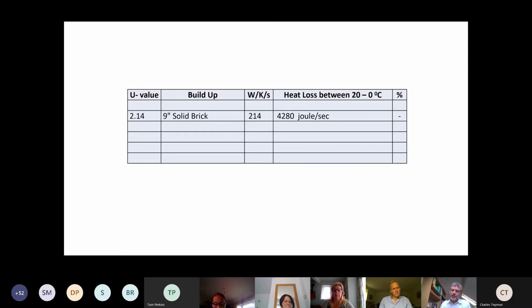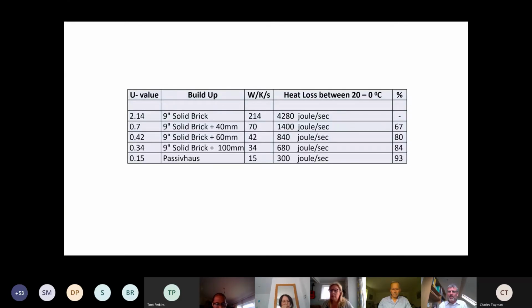Now, if we stuck just 40 millimeters of, say, wood fibre insulation onto the inside wall, we actually reduce that heat loss significantly, by about 67%, which may or may not come as a shock to you. So we reduced the U value from 2.14 down to 0.7. And just to throw in a few more, to get it in context: if we stuck 60 mil on, we've hit an 80% target. 100 mil, we're down to 84%.